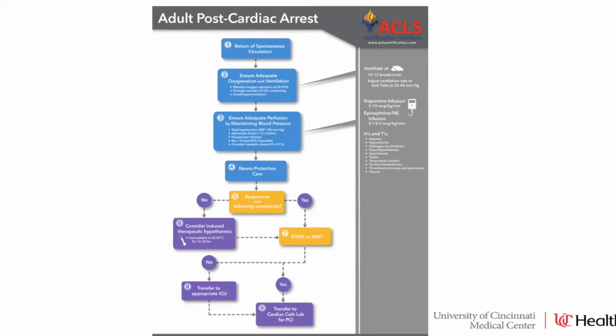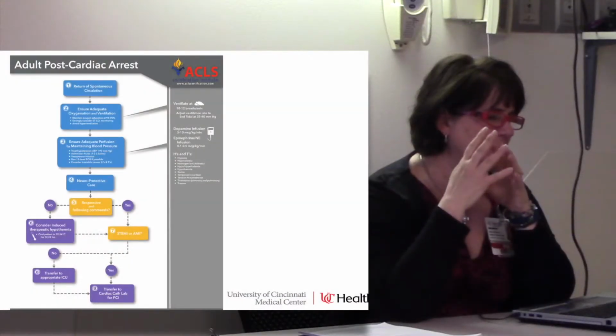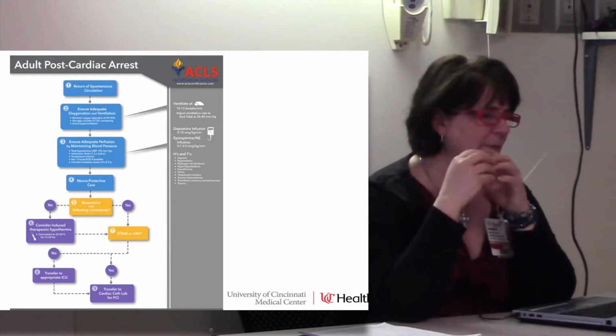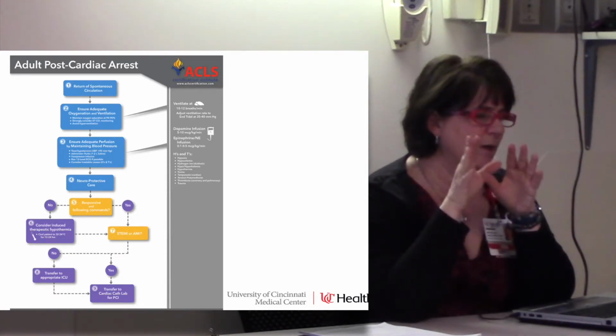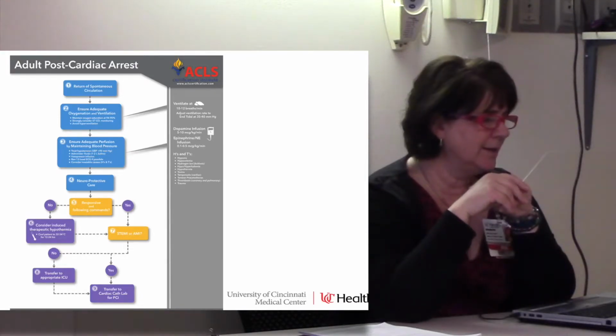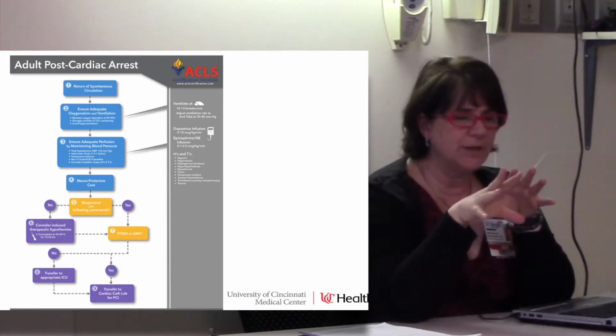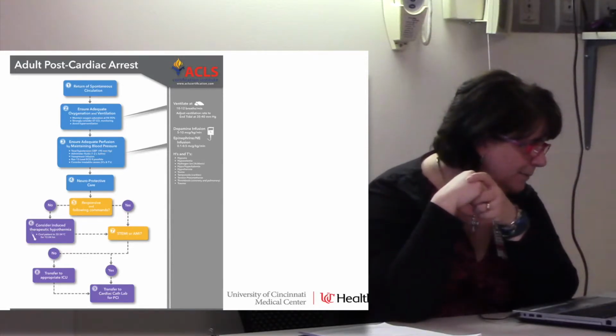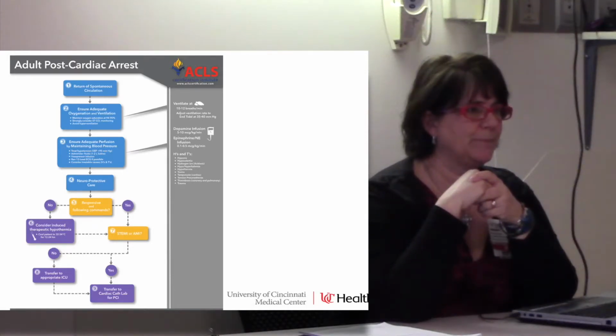So we get her pulse back, and now she's ROSC, return of spontaneous circulation. So now what do we do? When we have return of spontaneous circulation, we need to think about our airway and our perfusion. We want to optimize our airway, make sure she's satting well, make sure her blood pressure's fine, treat any causes that we can, check their glucose, etc. And then down at the bottom, it talks about neuroprotective care.